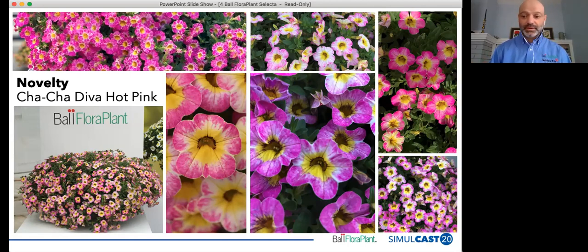Cha-Cha Diva Hot Pink, and the next one I'll talk about is Cha-Cha Diva Apricot. Those are what we call our color changing varieties. And anytime we give that diva designation, that's really what that means.